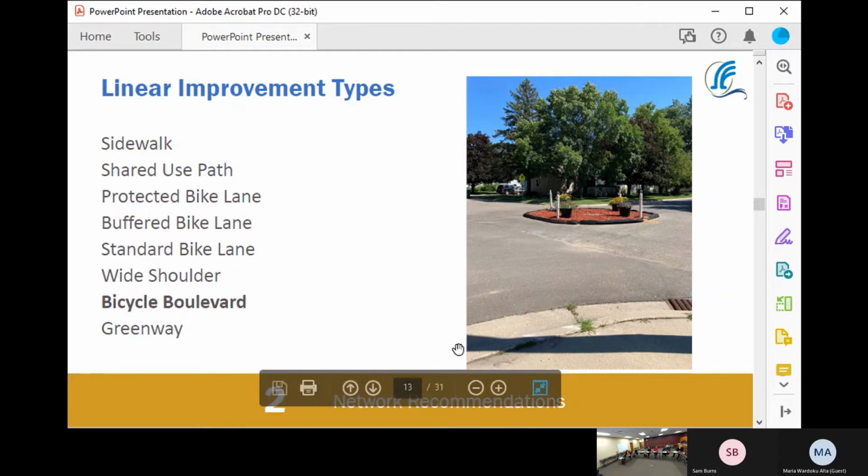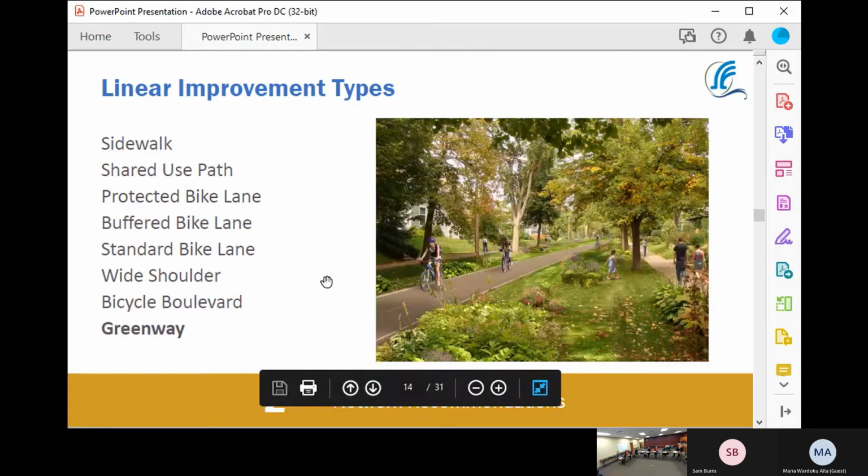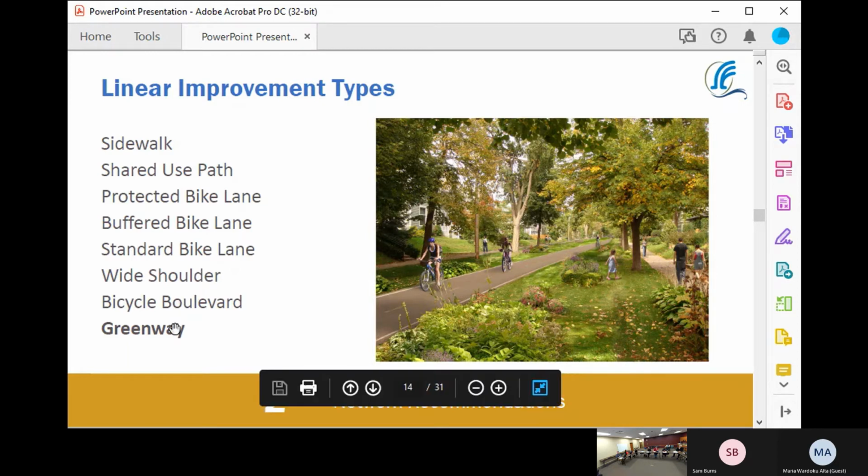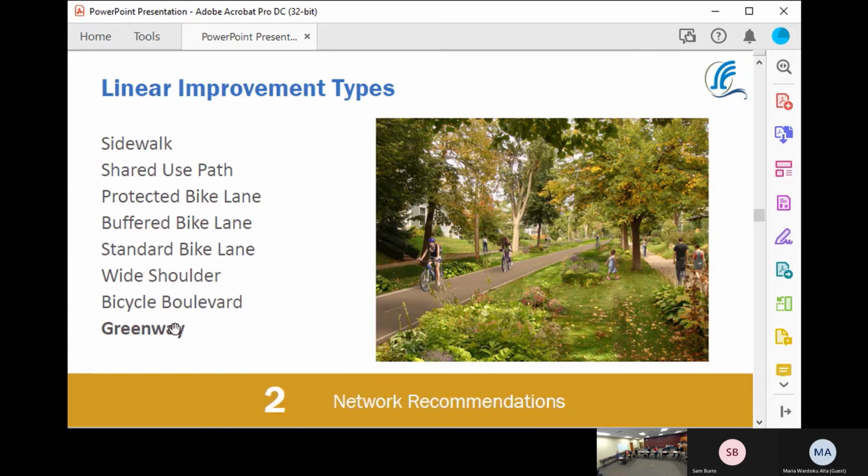And then the last one is Greenway. So this is where I'd say the rest of these, what I just talked through, those are kind of universal definitions. Like Greenway can really be used in a bunch of different ways. So the way that we're using it for this plan, we mean a street where you basically turn a street into a linear park.